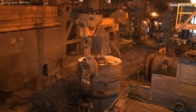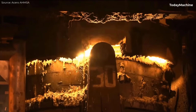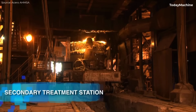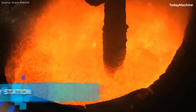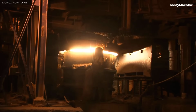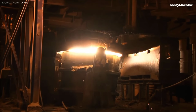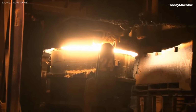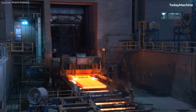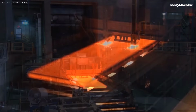Secondary treatment. Liquid steel from both the BOF and EAF processes undergoes secondary treatment to achieve specific properties. This involves secondary metallurgy, ladle metallurgy or chemical reheating, and dual degassing, reducing hydrogen and carbon content for higher quality applications. Once the steel undergoes secondary treatment for refining, it is directed to the continuous casting machines.